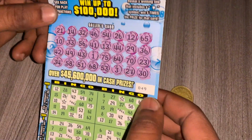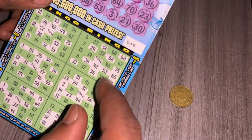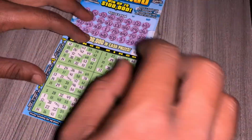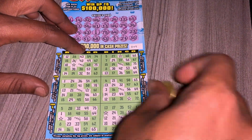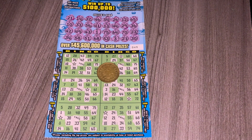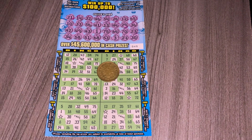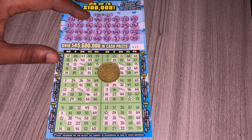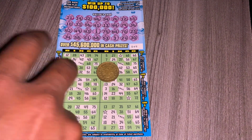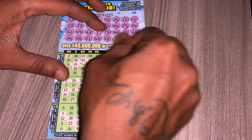So on ticket 49, guys, we got bingo on card 2, like this, and that's for $5. So I won $5 on ticket 49. That's a $2 profit. I know it's little, guys, but it's better than nothing. I'll add an extra dollar to it and pick up 2 more of this ticket. Hopefully in the next 2, I can win more than 5.